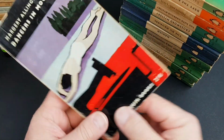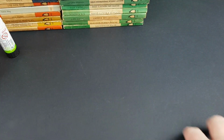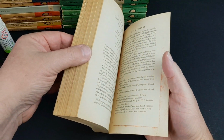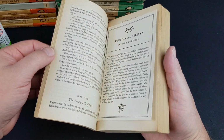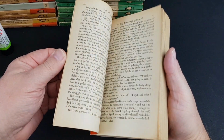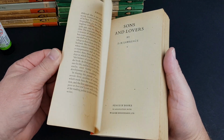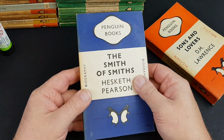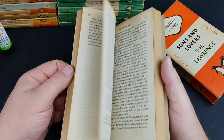Very nice. Indeed. Put that pile over there. Here's a big old one, Sons and Lovers by D.H. Lawrence. Penguin published all the Lawrences, of course. And yes, it's got the little double volume insert. Smith of Smiths, another double volume. Nice copy of this one.